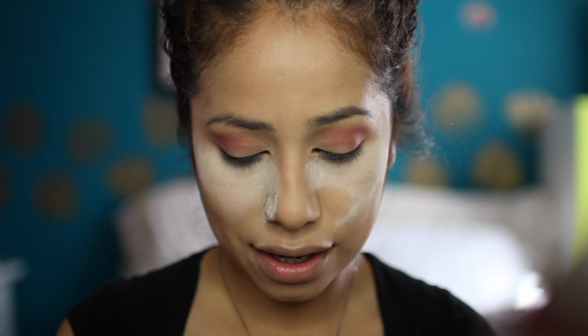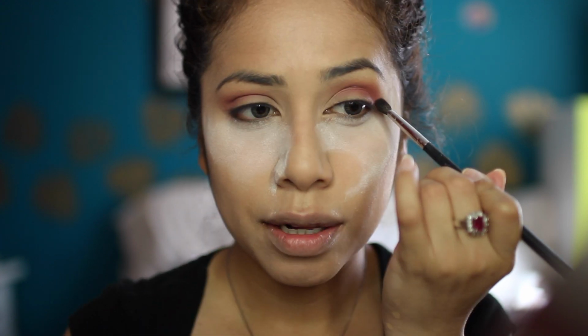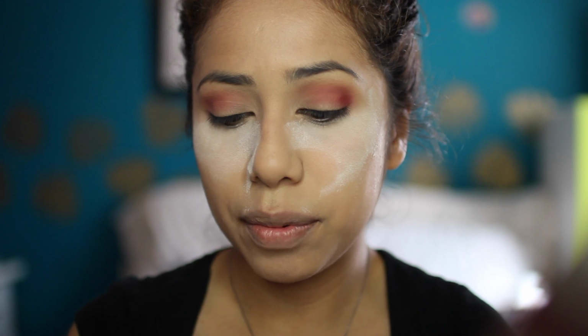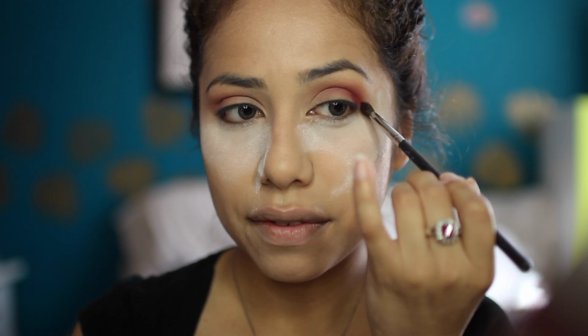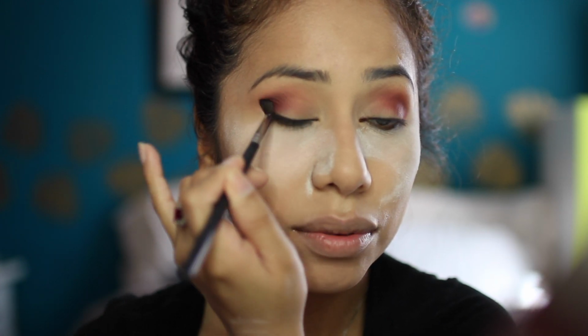I'm going to be taking the color Man Eater. It is this color. I'm going to be putting this in the outer part of the eye, sort of like a V shape. And this is what's going to give us that depth. My coworker was like, look at that color. And I was like, sold.